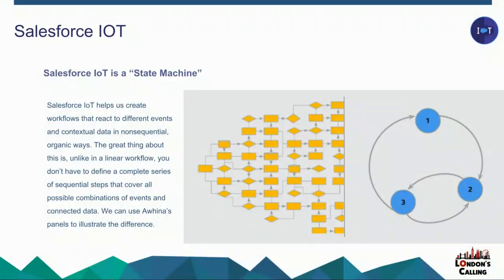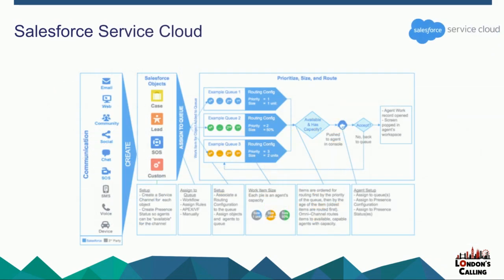So the Salesforce Service Cloud on the next slide. I know everyone knows about Salesforce Service Cloud.